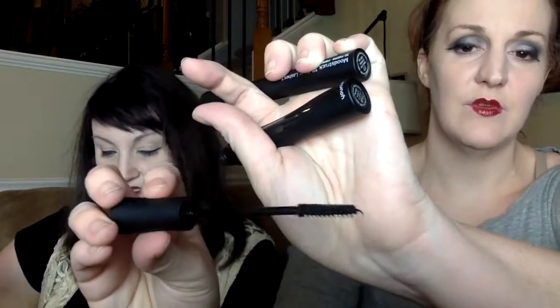This is the wand for the mascara that I have. Isn't mine cool? Curvy. Can you see that? There we go. Your hand behind it. But yeah, hers is super curvy and mine is just pretty straight.